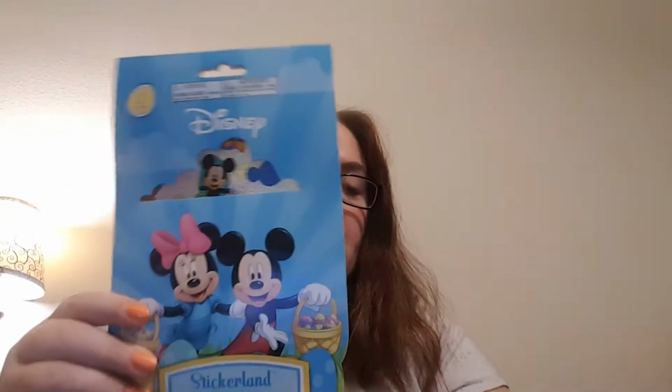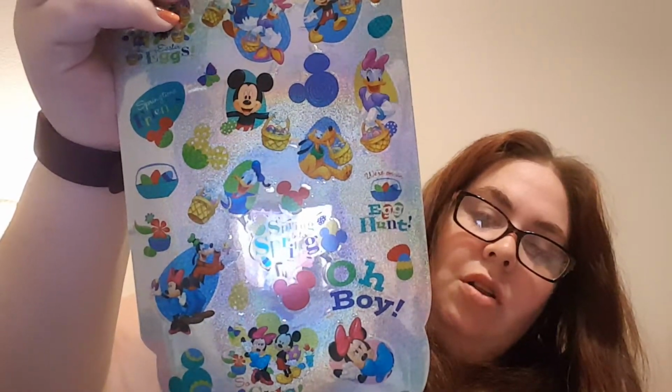And then the Mickey and Minnie. And then once again, the holographic, and then instead of it looking blue there, it looks purple here, and then it's just the same all the way through. And I think, look right there, yeah. And then, like I said, all the way through the same.